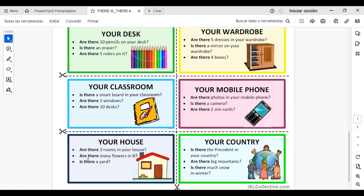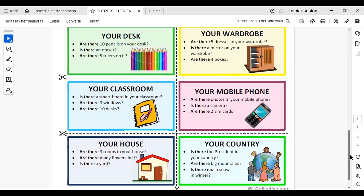Are there many flowers in it? Do you have flowers? Do you like flowers? Yes, there are flowers. Oh, okay. So what is your favorite flower? ¿Cuál es su favorita? Las rosas. Okay. So is there a yard in your house? Hay un patio? Or no, or just that house? Without a yard. Okay, good.